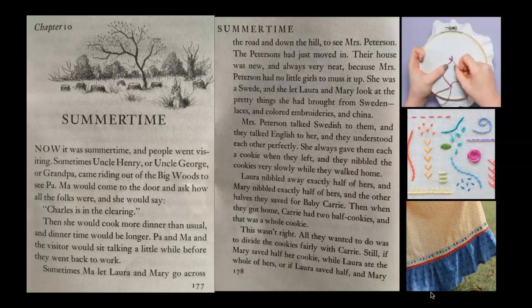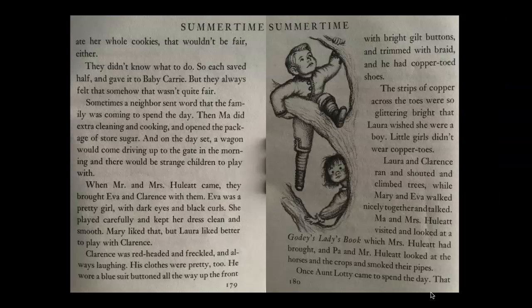This wasn't right. All they wanted to do was to divide the cookie fairly with Carrie. Still, if Mary saved half her cookie while Laura ate the whole of hers, or if Laura saved half and Mary ate her whole cookie, that wouldn't be fair either. They didn't know what to do, so each saved half and gave it to baby Carrie, but they always felt that somehow that wasn't quite fair.